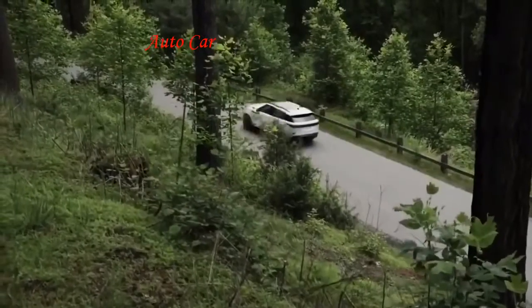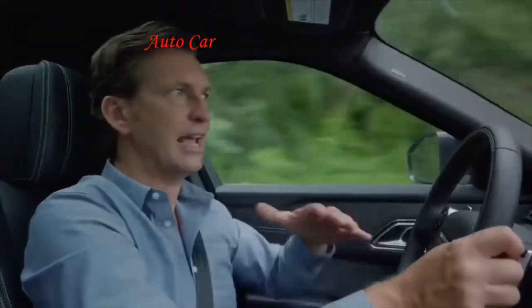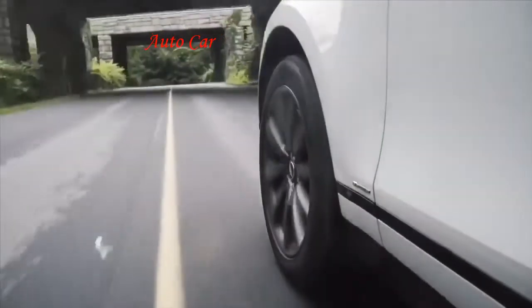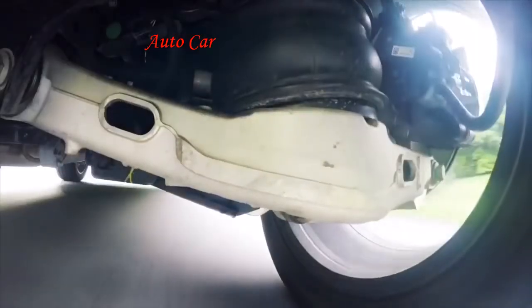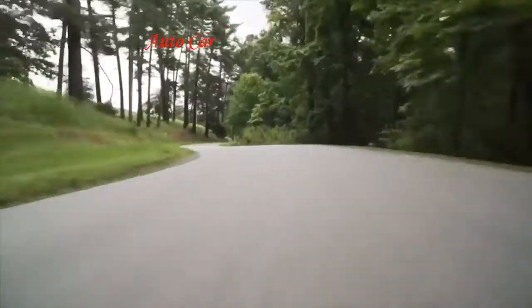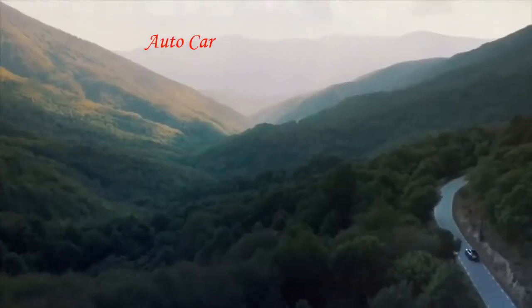Here, it's probably more like a 50-50 split between front and rear, but it's constantly adapting at every moment through every corner. The double wishbone front and integral link rear suspension on the Range Rover Velar is giving me real confidence in the vehicle's stability on these stunning upland roads.